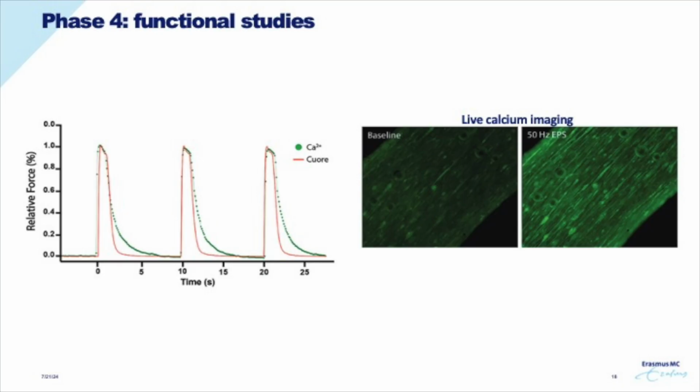And this is another example of calcium imaging, in parallel. You can also put the whole thing under the microscope and look at live calcium imaging, so that also works. And in the last bit, I show you some drug testing.